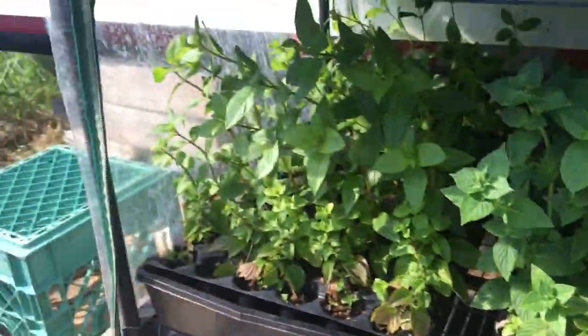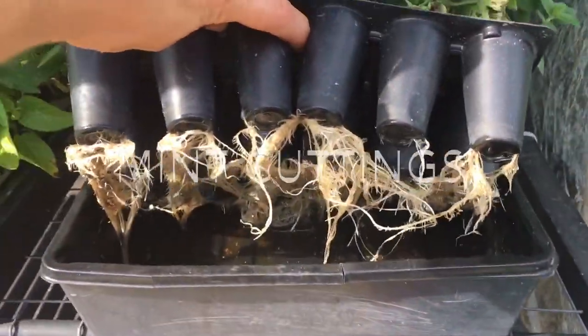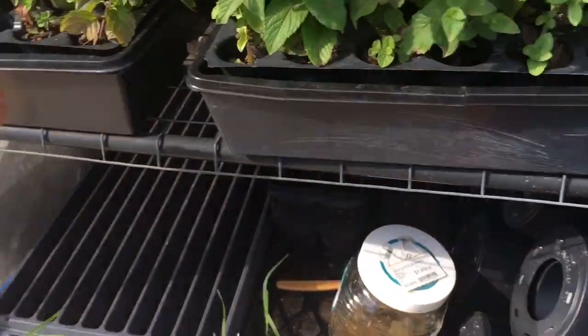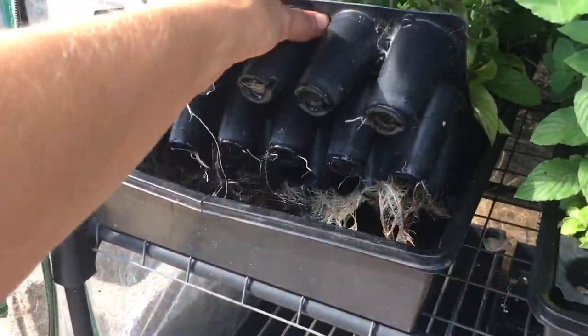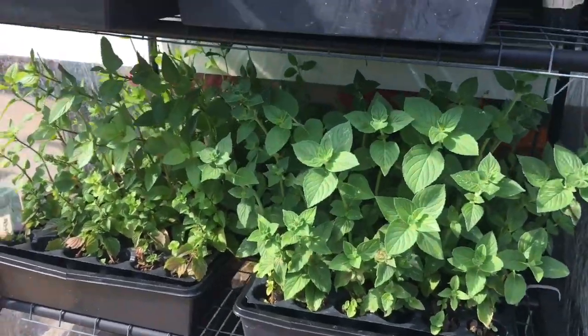And then my other herbs back here are doing very well. All of those mint cuttings that I took are growing amazingly well. You can see they have serious root growth. I need to repot them here soon. Yeah, I'm really stoked on that. I'll have lots of mint plants to share with friends soon.